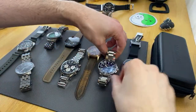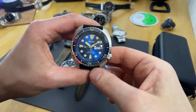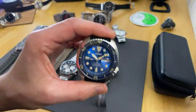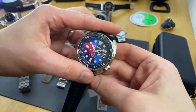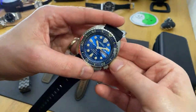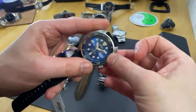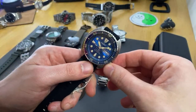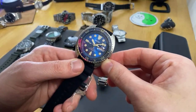Speaking of blue dials, I'll pick up the last version here of the King Turtle. This is the blue dial one. Isn't that something? I love that patina on the lume, that kind of cream color. It's just a nice color. It has nothing to do, sorry, the tags are still on there, it's got nothing to do with them trying to make it look old. It just looks nice. It doesn't always need to be white. These off-whites, they look nice.